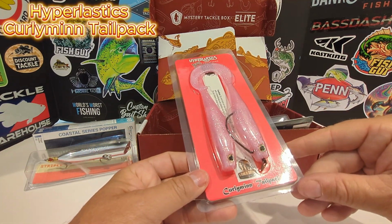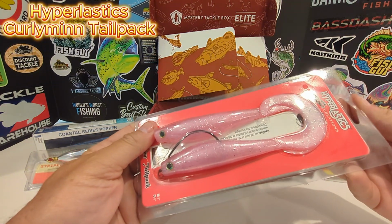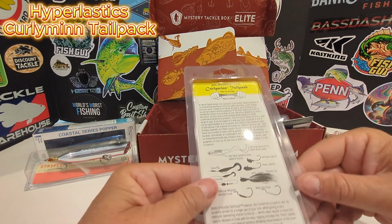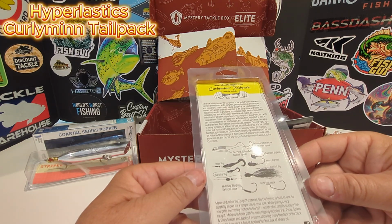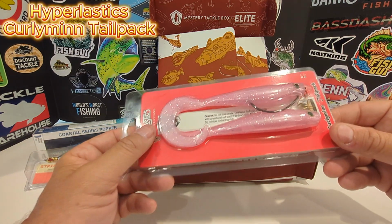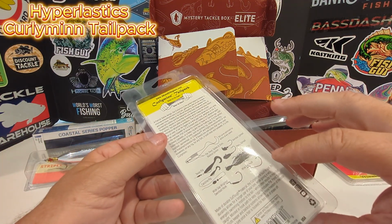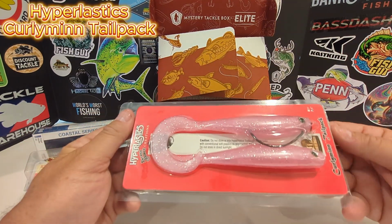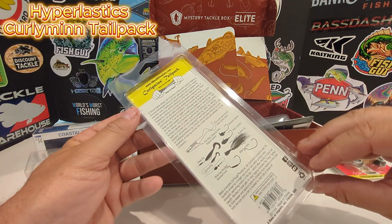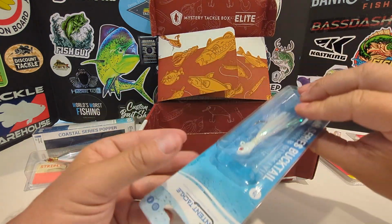It's a Hyperlastics Curly Minnow tail pack, and one is rigged again. You got 1 additional one. Got a kind of a pink color with some glitter on it. Shows you some rigging options. You got swim bait jig heads. So you go weedless, Carolina rig, you name it. All right, so right now that one's rigged for weedless. But on the back, it shows you can use a swim bait jig head, and I can see that. That would work. All right, it's got a pretty good size bait. It's probably got 7-8 inches on there. Does it say? And these are pretty durable, evidently. Cool. Oh, four nice items.